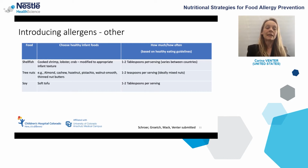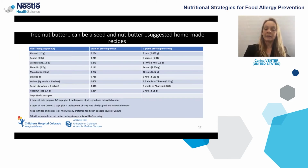Tree nuts, again, is highly debated, whether we should eat 1 kind of tree nut on a daily basis, or whether we can mix the tree nuts as 1 to 2 teaspoons per serving once to twice a week. So the guidance on that also needs to be clarified, because there's no clear guidance from either healthy eating guidelines or allergy prevention guidelines. In order for infants to consume soy, soft tofu is recommended. Soy yogurts could be used as well, and a serving is considered 1 to 2 tablespoons. But again, we have no guidance on how often soy should be consumed on a weekly basis.